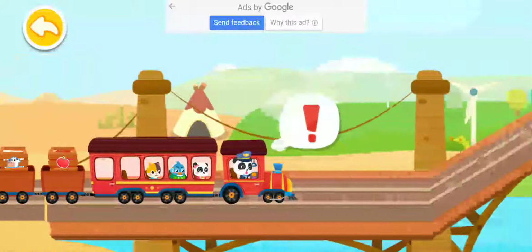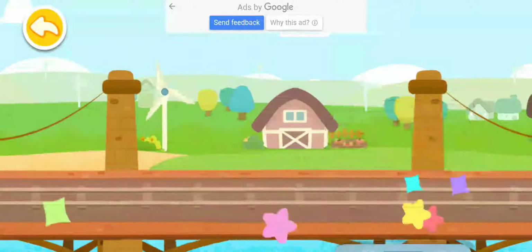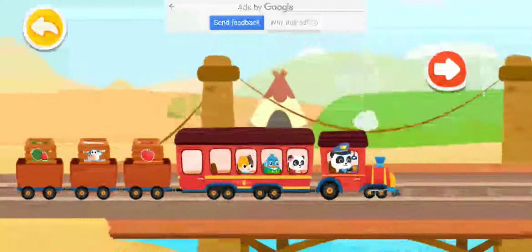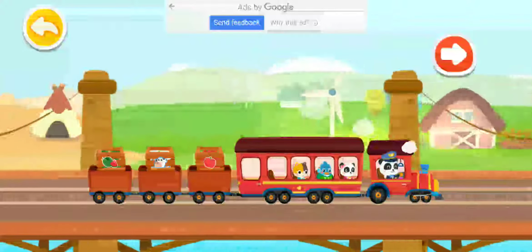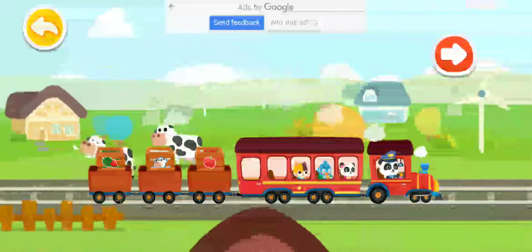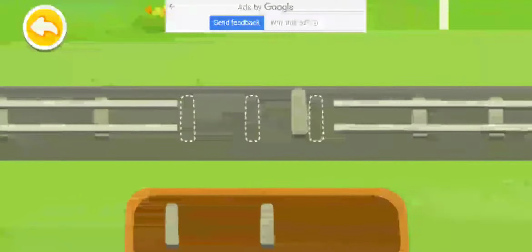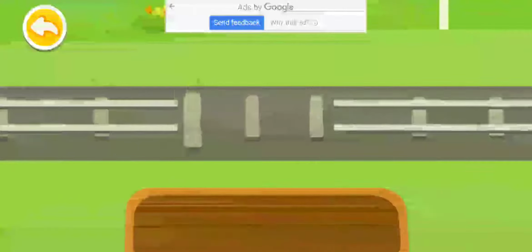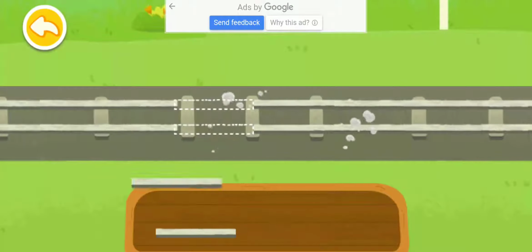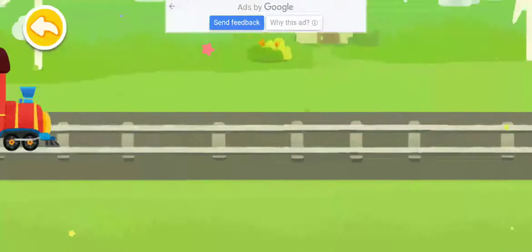There's a suspension bridge up ahead. Let's lower the bridge. You're awesome! Let's keep going. There's a break in the track up ahead. Let's fix the track. You're awesome! Let's keep going.